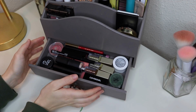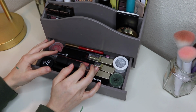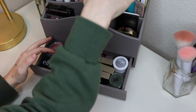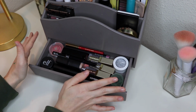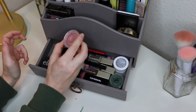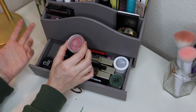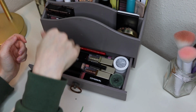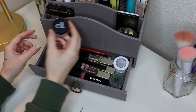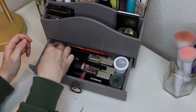Okay, so then we have this drawer down at the bottom. This is where I mostly have smaller things that couldn't really go in here because it was too deep. Some eye things, lip things, all kinds of stuff in here. First I have the Lauren Brooke Cosmetics blush. I reach for this blush most days because I'm trying to use it up, but it's just too small to go in this front part. Also have the e.l.f. Under Eye Setting Powder. This is my favorite setting powder for under the eyes, and that's in there.